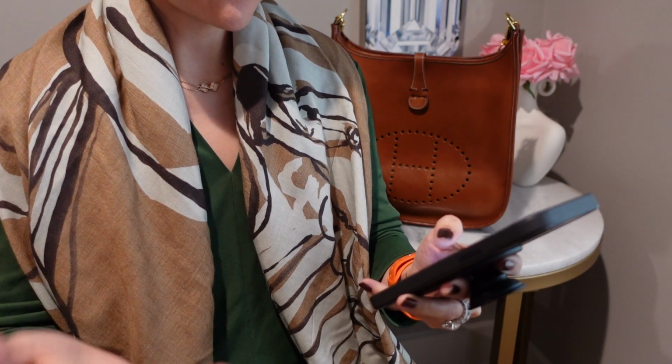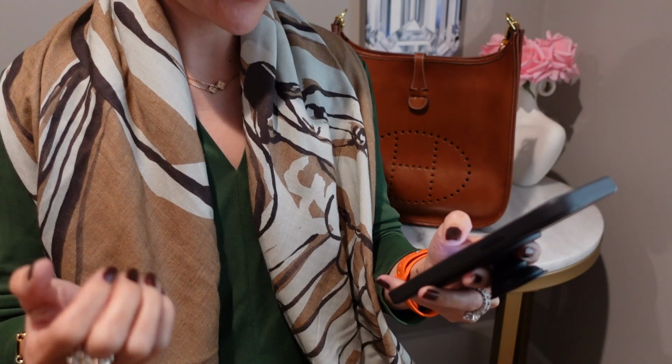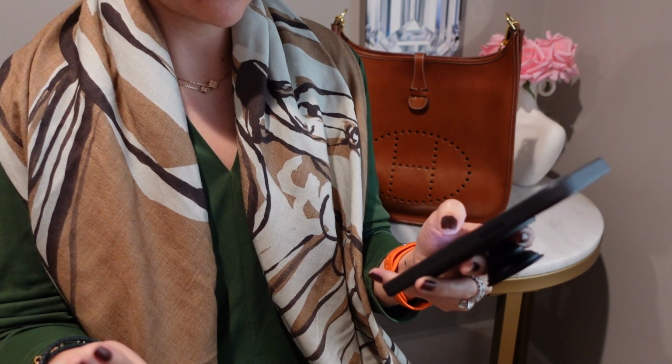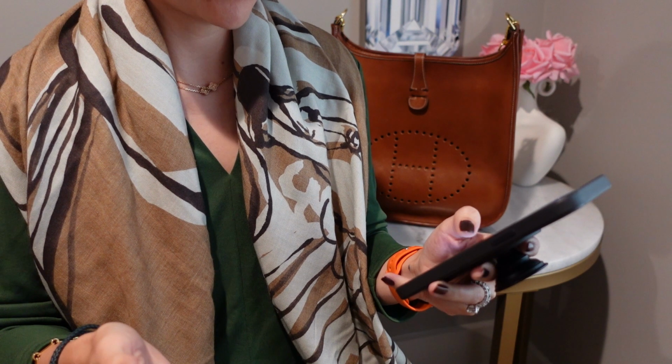But then if you go to the pets line, you'll see that they have a carrying bag for dogs. And I don't know about you, but to me, this is a pretty good comparable for a kind of round duffel bag. This one also has a shoulder strap and the top handles. All you have are those little air holes for dogs, but people aren't gonna know, I don't think, if you're just stuffing your suitcase full of clothes. And coming in at $2,900, that's a savings of $1,400. So functionally, I think these two are pretty similar.